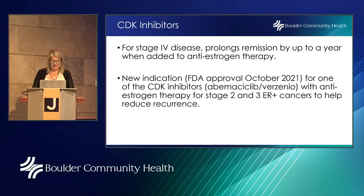Just like literally last month, the FDA approved a new indication for one of these CDK inhibitors, called Verzenio, to use in conjunction with anti-estrogen treatment for certain stage 2 and stage 3 estrogen receptor positive cancers. The study that led to the FDA approval showed that even 3 years after starting the anti-estrogen medicine, there was a meaningful difference in terms of reducing the risk of the cancer recurring. This is at a three-year mark. You know, these studies go on for 10 years, so we'll have to see. The findings may change over time, but it was striking enough that this particular targeted agent got FDA approval last month for this indication.